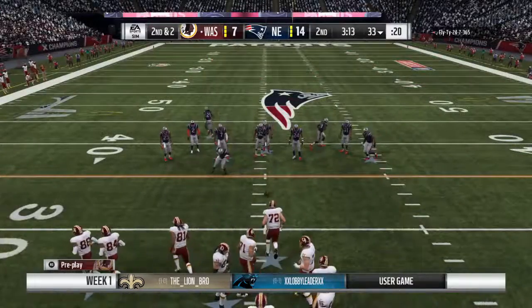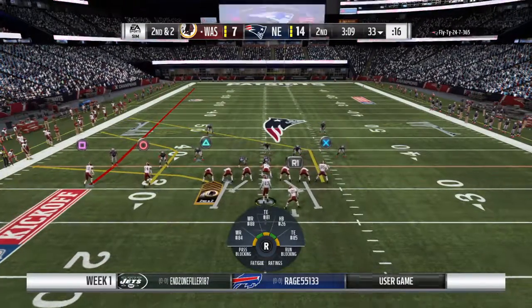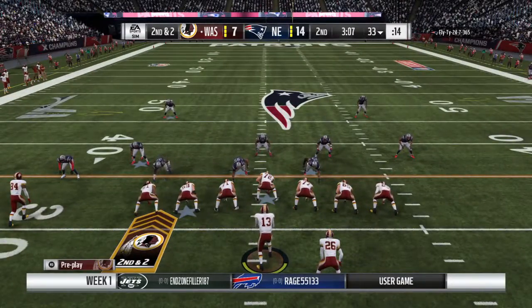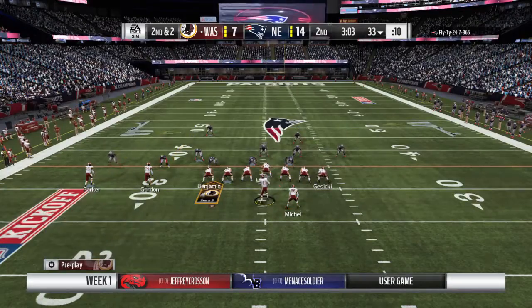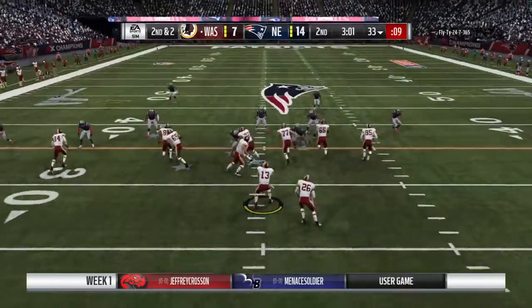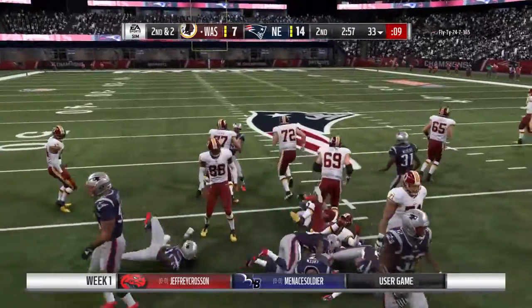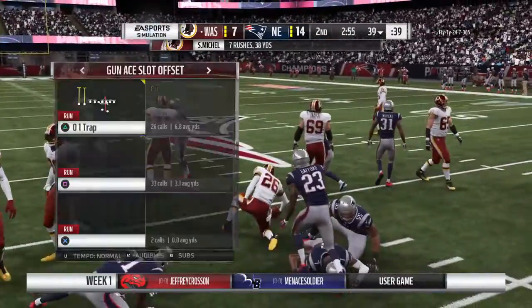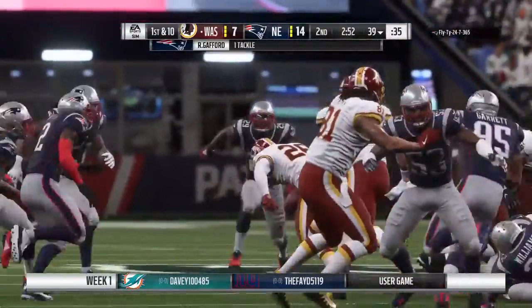Here's a 2nd and 2 now from the 33. Hurry up, here we go. Green 39, Green 39. They'll run it now out of the gun. And he'll get it out near the 40 to the 39. It'll go as a gain of 6 that time, and it moves the chains as well.